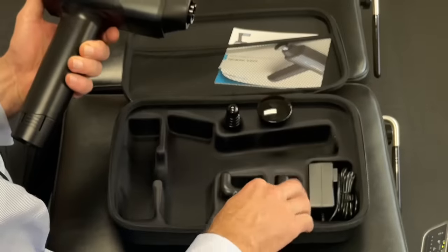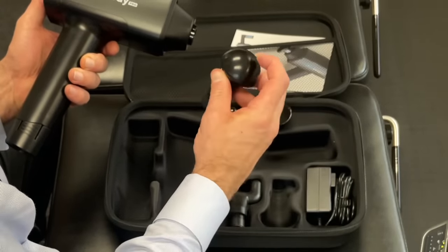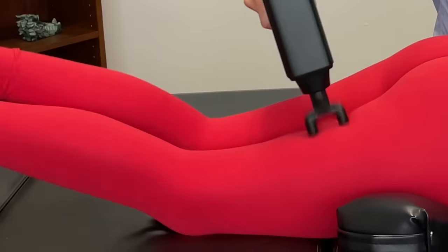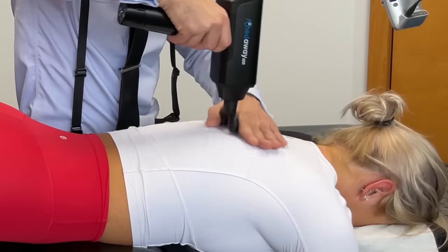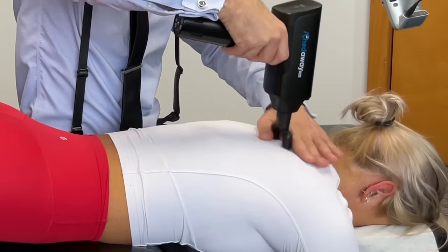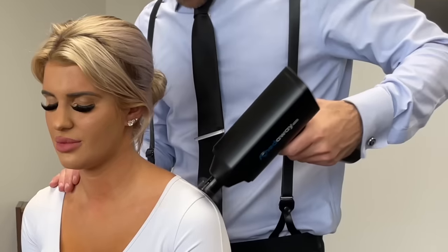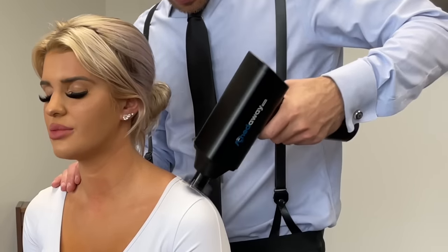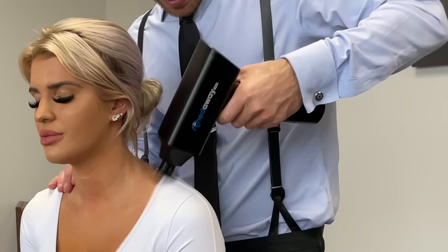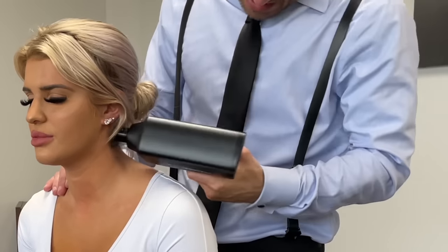I like the variety of heads. The soft, the hard, and the bullet shapes are all useful in my practice when focusing on muscles. Now, this doesn't replace your licensed massage therapist or your chiropractor, and it certainly doesn't replace your at-home stretching routine. I only recommend products that I personally use, and the Ached Away Pro can be a useful tool for you and your at-home muscle care routine.